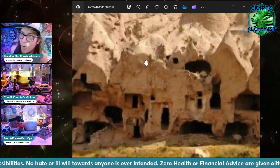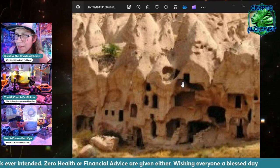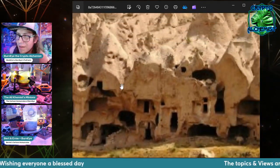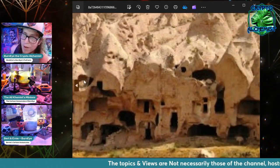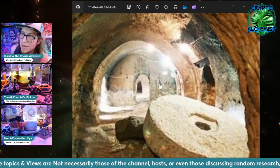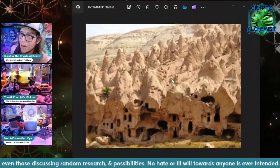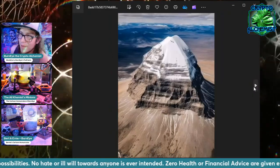Here we have more of Cappadocia and the mountain hill cave cities of Cappadocia being inhabited thousands of years, and then similar sites in the Americas, but no, they're not. They're natural. They're not man-made. Yet this is literally what exists underneath these. So how far do they go? How big is it? Who actually made them?